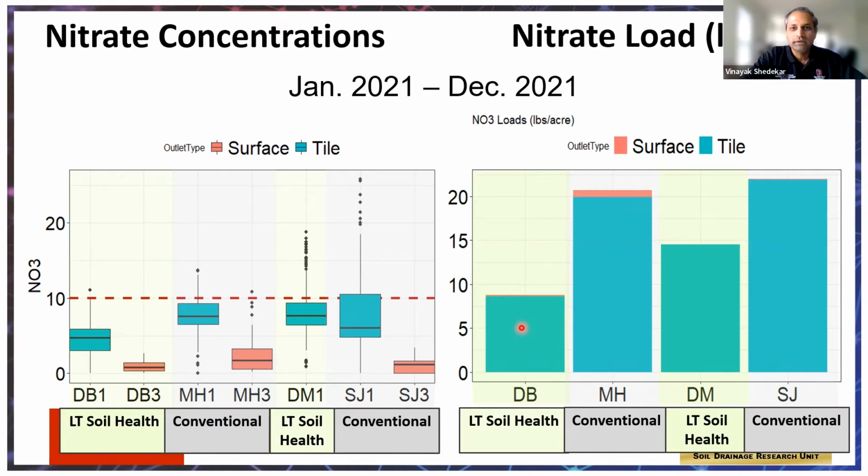And the biggest difference between these two fields is the fact that DB and DM have active roots and living plants during the non-growing season that are taking up that nitrogen, and that tends to play a bigger role than the discharge itself. So a lot of uptake of nitrogen happens in the non-growing season, and that's what causes this huge difference, up to 40-50% less nitrogen leaving these fields.